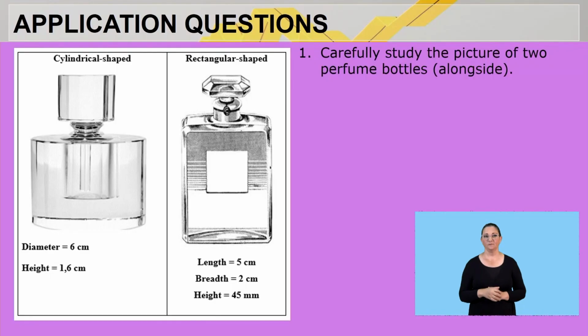Let us look at our next question. Here we are saying that carefully study the picture of the two perfume bottles alongside. Right, so let's do exactly that. Here we have a cylindrical shaped bottle, and on our right hand side we have a rectangular shaped bottle, right? In terms of our cylindrical shaped bottle, we have the diameter as 6 centimeters and our height of 1.6 centimeters. Then looking at our rectangular shaped bottle, the length is 5 centimeters, our breadth is 2 centimeters, and please note the height, the dimension is now given as 45 millimeters.